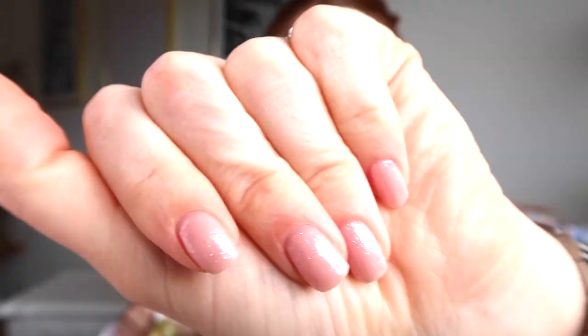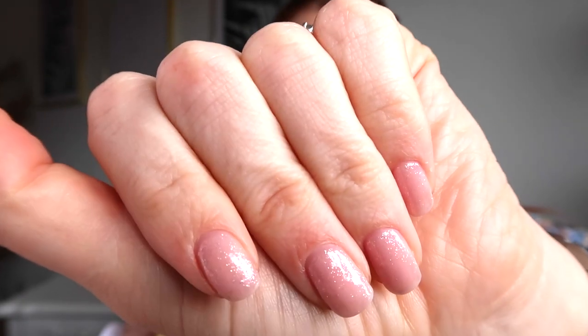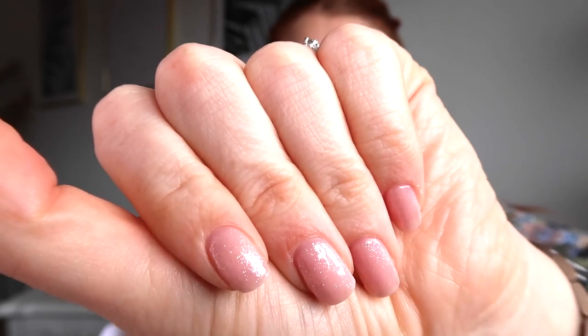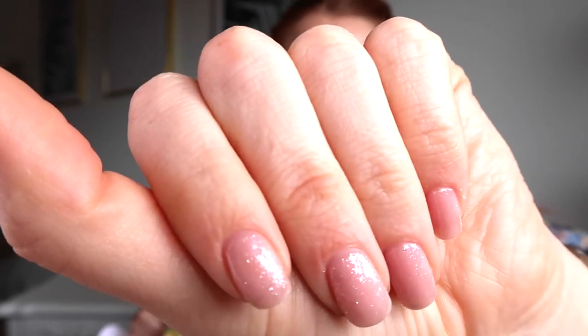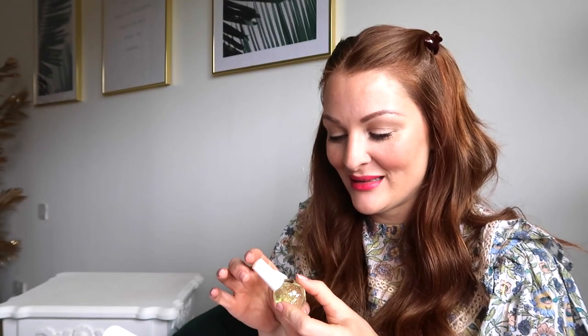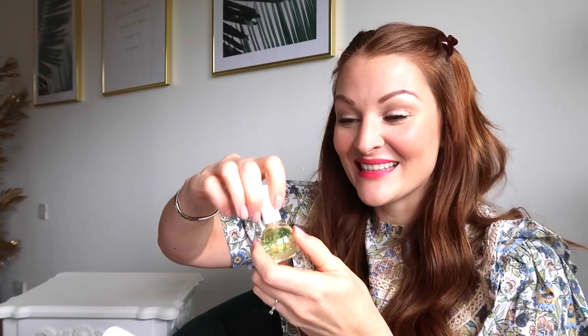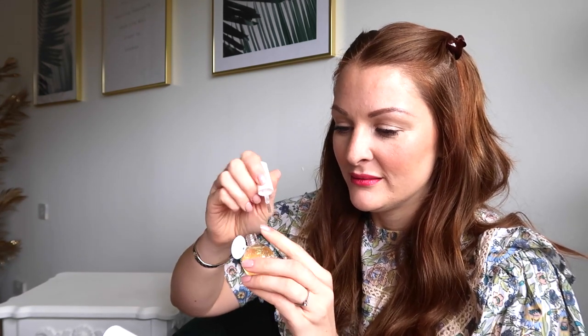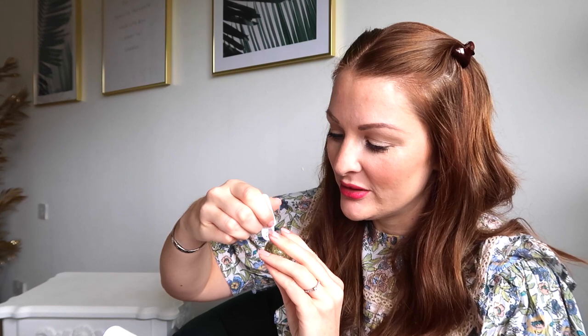I did my nails yesterday, not with this in mind, but I don't know if you can see, I went quite natural with my colour. I went for Teddy Bear on my nails. That's the base colour. And then I put a glittery top coat over Teddy. Can you see? So this is literally perfect for my nails. Oh my gosh.